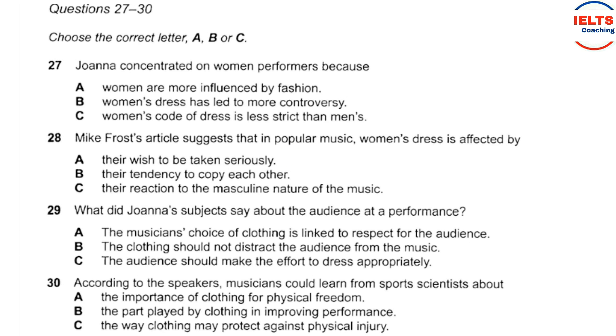Let's go ahead and look at another question. So we're left with 2 more questions, and question number 29 is, what did Joanna's subjects say about the audience at her performance? It's not her opinion, but the subjects', as she talked about the 6 subjects she studied, so those subjects say about the audience at a performance.